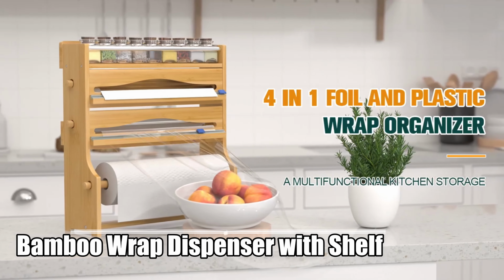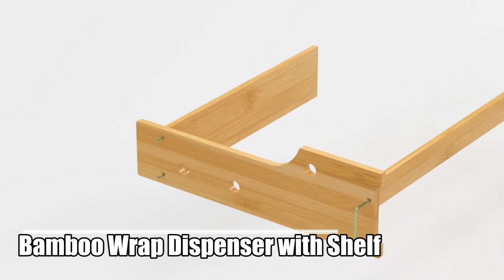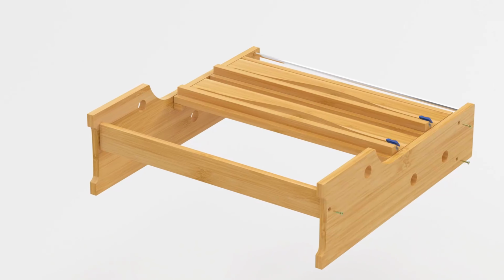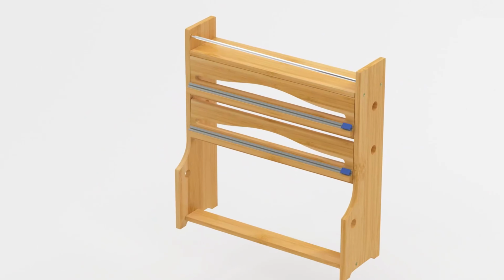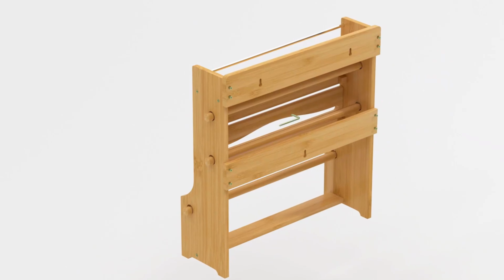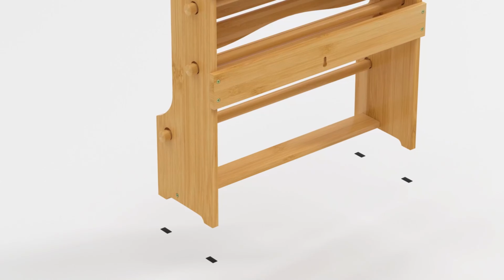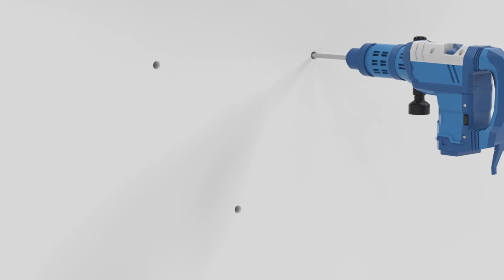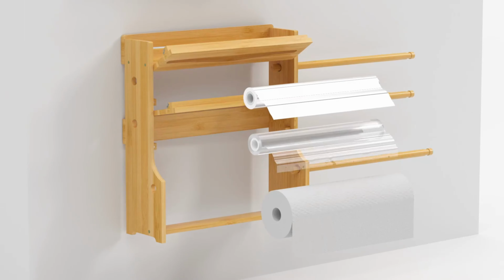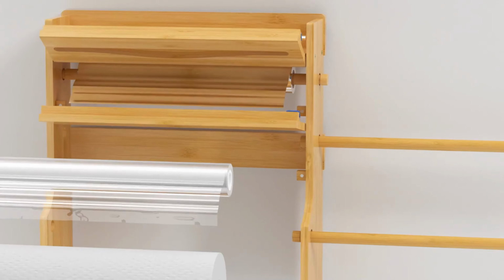Busy kitchens feel calmer when every roll and jar has a set place, and this bamboo dispenser brings that order straight to your wall. It lifts paper towels off the counter to free working space, while the top shelf keeps spices lined up within easy reach. Two built-in cutters glide cleanly across foil, parchment, wax paper, or cling wrap without tearing or bunching, giving you smooth, precise sheets every time. Designed for rolls up to 12 inches, it mounts on the wall or sits on the counter for quick access during meal prep.